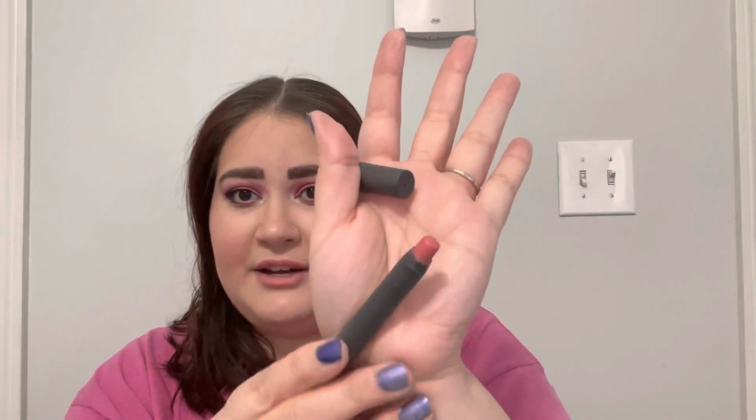Cupid's bow, and I am using the Bite High Pigmented pencil in Bouquet. I do have this on today, and then I have the pink lip liner underneath it. It's a little bit too pink for me, but since I'm wearing a pink look, I decided to go ahead and use it. And I'm not going to scroll this all the way up. I'm just going to show you the color of it. That's what that looks like there.